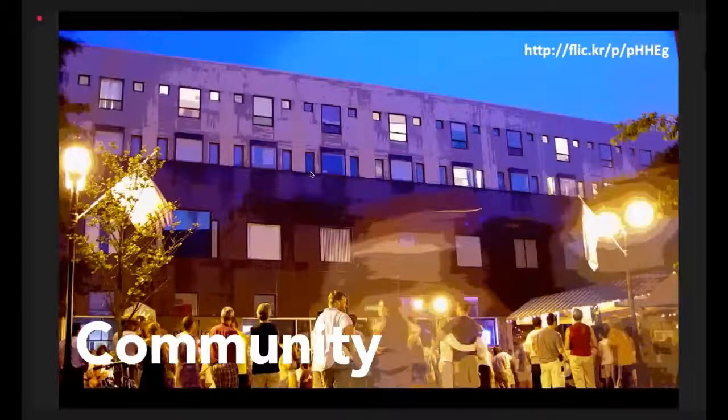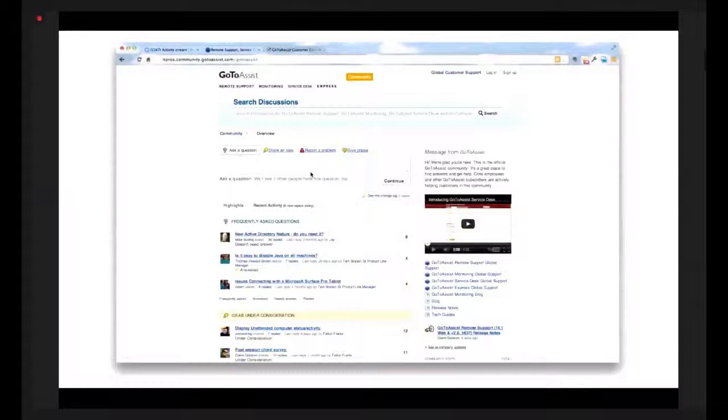It's just a great tool. And if you participate in that community, and if you're active in that community, and if you manage it well, you can get some fantastic benefits out of it. So here at Go to Assist, we use Get Satisfaction for our community. Again, these tools are readily available off the shelf. Sign up. You can be up and running within probably 30-40 minutes. So again, I don't think you need to build it. Just go out there and start using it.